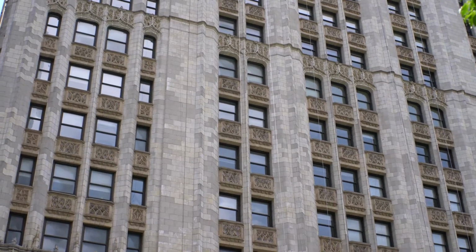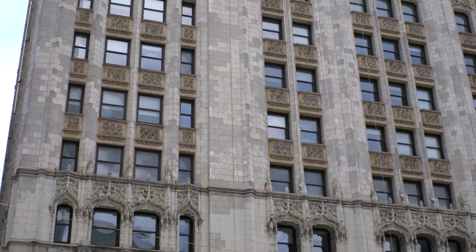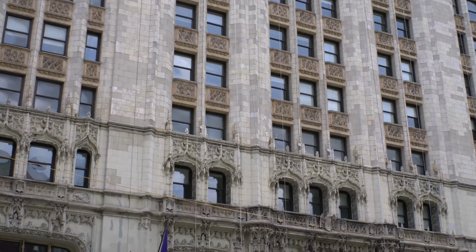But this is really a great building, and you can just see from the exterior the amount of work that was put into this in 1914. And as I said earlier, this was one of the tallest buildings in the world at that time.